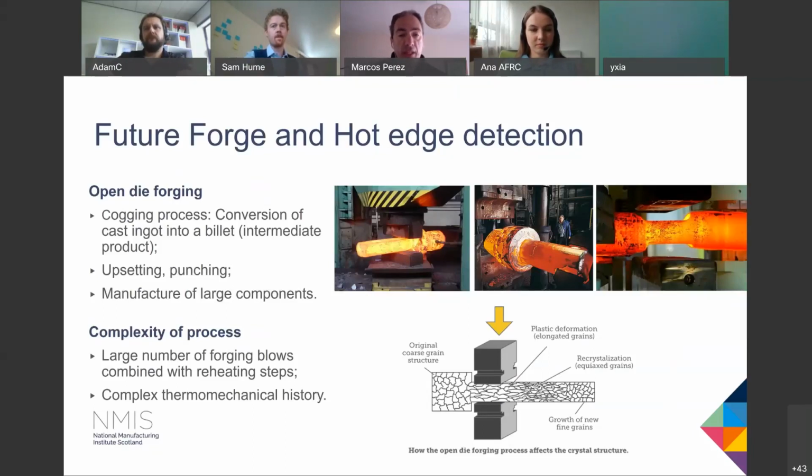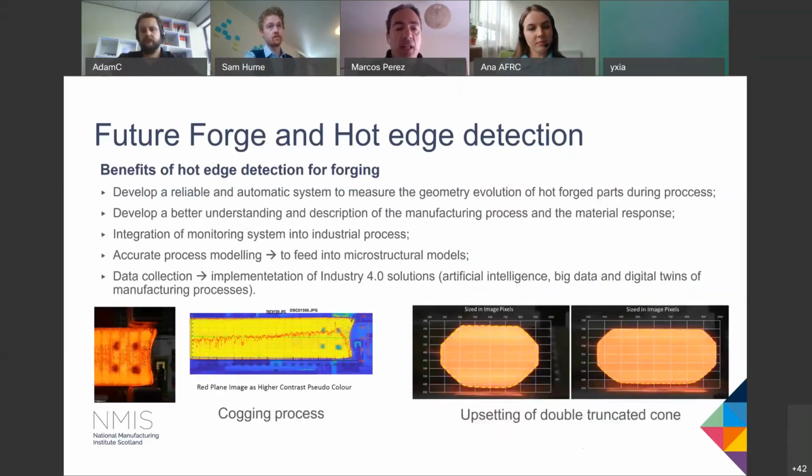So this is just a very brief introduction about the benefit of hot edge detection by means of this vision system, just to understand what the shape change is during the forging operation. And in the next slide, I will describe what the benefits are of this solution being integrated into manufacturing processes, especially in the forging industry in particular.